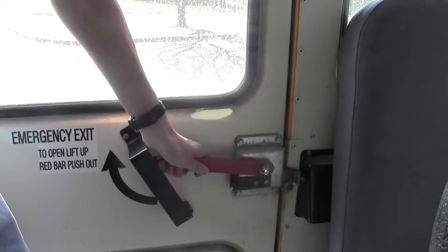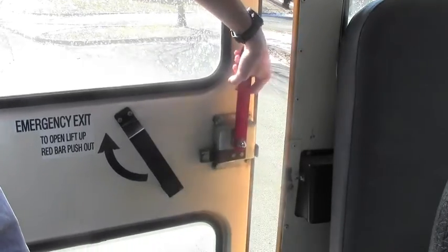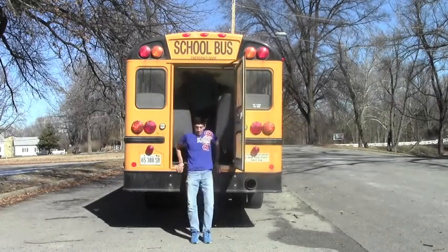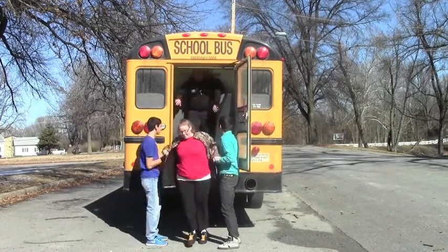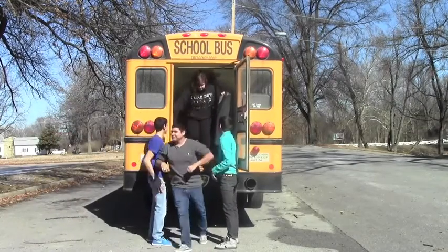To open the rear door, pull the emergency handle up and to the right, and push the door open. Be careful not to fall out of the bus. When exiting the bus, you should sit and slide out. Students will be there to help you. Let's go on to how to evacuate for 400.